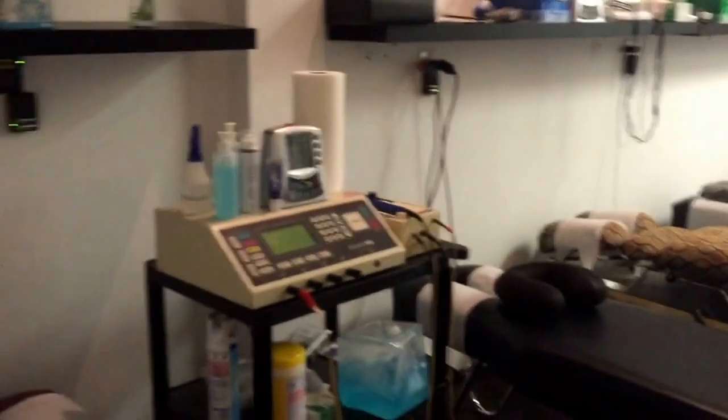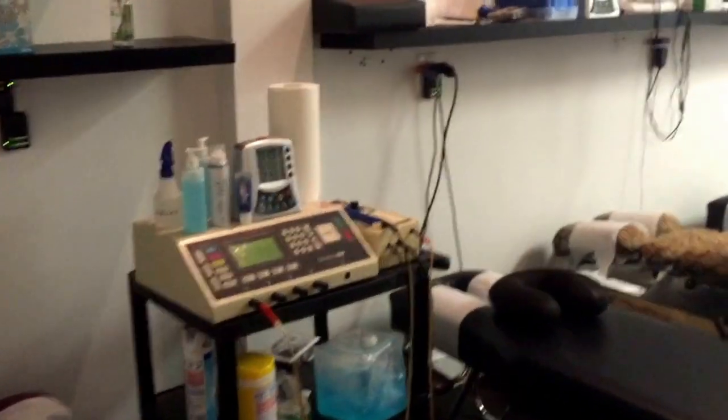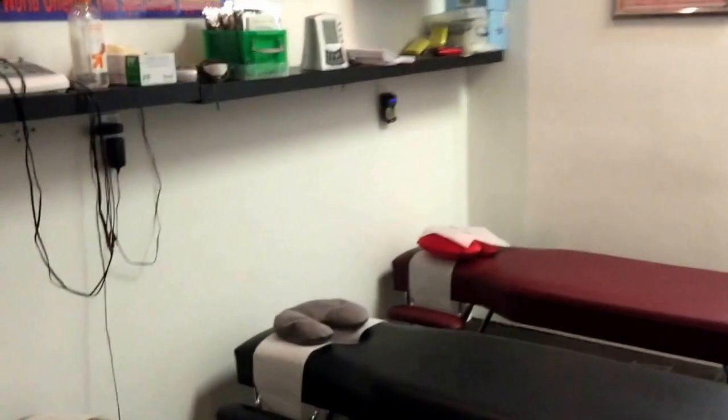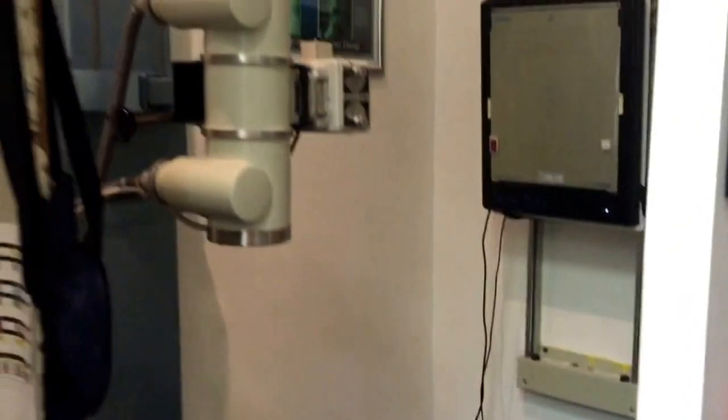As we continue down, we have a therapy suite, which includes ultrasound, muscle stim, interferential, Russian stim, and more. And then over here we have our digital x-ray.